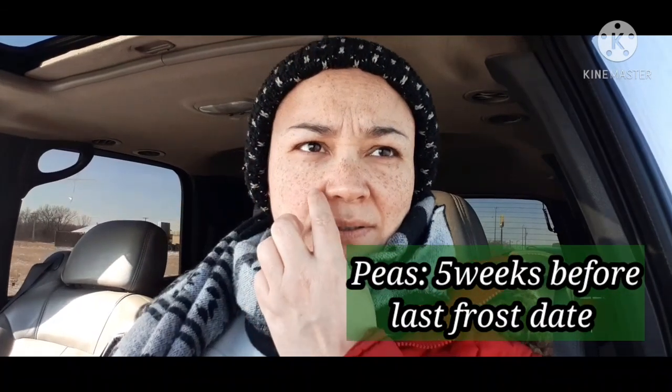Peas are one of those plants. You can plant peas outside, direct sown, in the garden 5 weeks before your last frost date, okay? Sorry about the signal. We can plant peas outside because they can take temperatures down to about 28 degrees. Some places it doesn't even get that cold, but some places like where I'm at in zone 5, it gets even colder than that. But 5 weeks before your last frost date, you can plant peas, direct sown, outside in the garden.